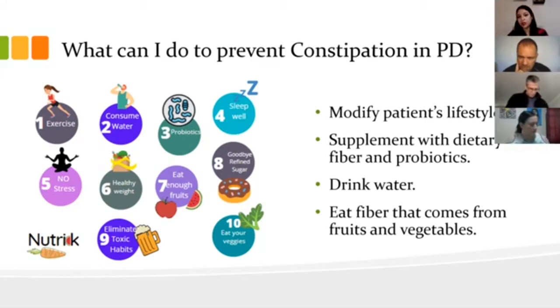Also, maintain a healthy weight. Eat enough fruits. Eat your veggies. Goodbye to refined sugar. This is one of the most difficult things. And eliminate toxic habits. I think it is the most difficult, but you are going to see a very good improvement if you eliminate it from your diet. So this is very important. Take special care.